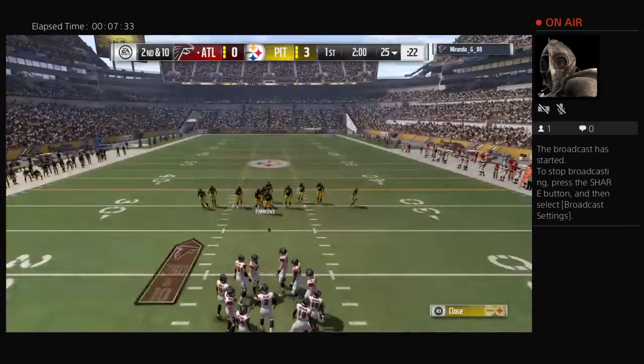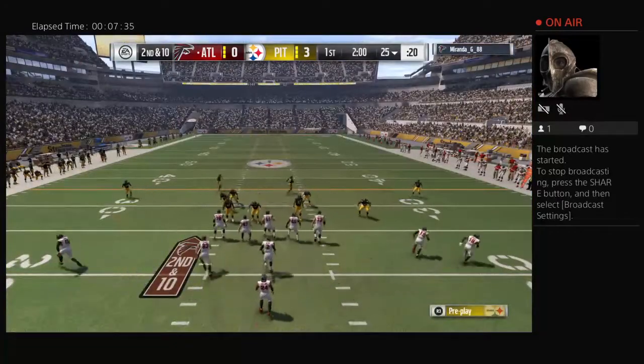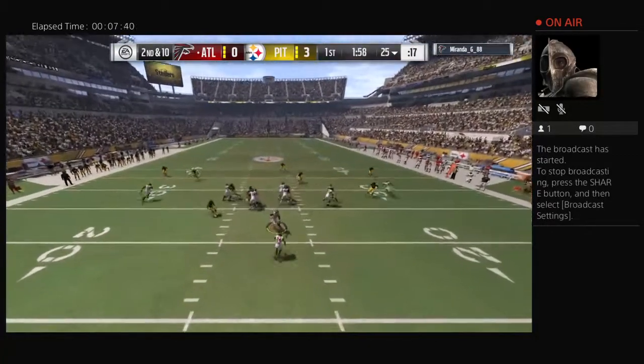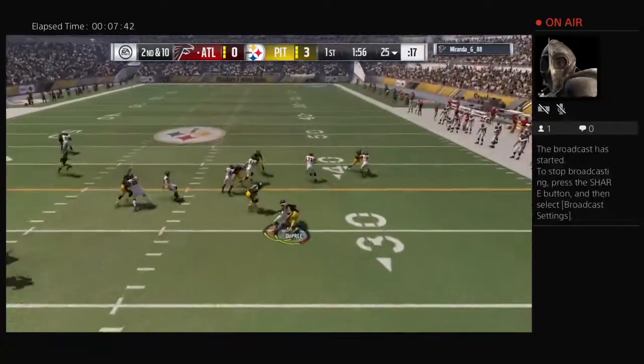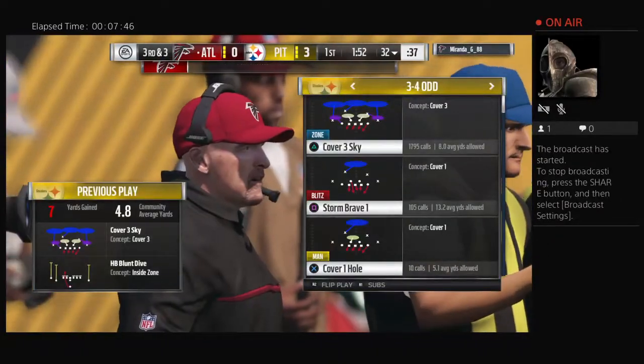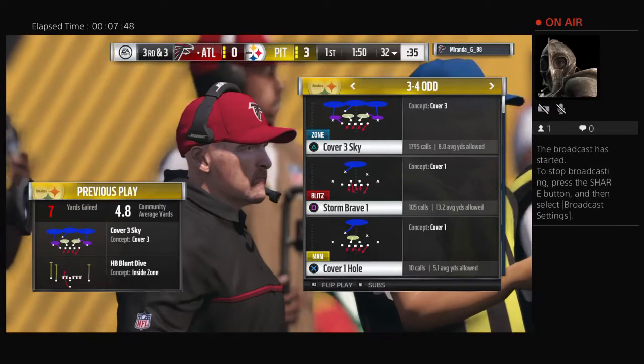Offense looking to avoid a 3rd and long. It's 2nd and 10. They'll try and run for the first time with Freeman. Second down, a little more productive than first. 7 yards on the gain. It gets him to 3rd and 3 now.